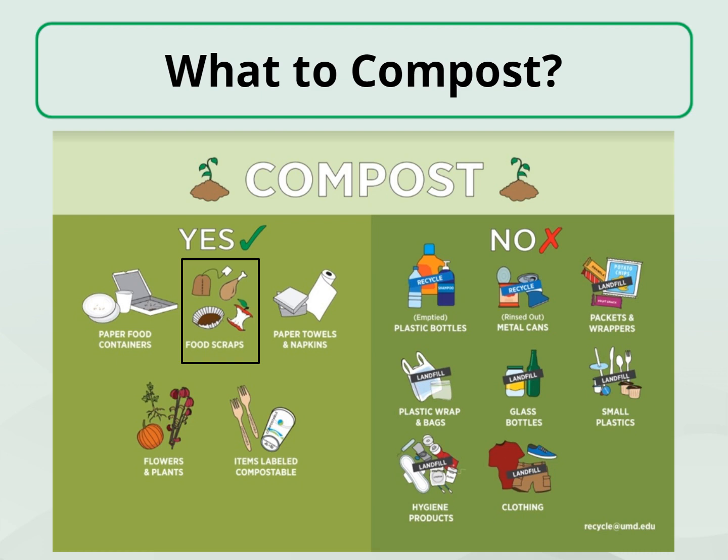Any and all food scraps can be put in the compost bin. This includes fruits and vegetables, but also meat, bones, dairy, and grains. You can compost used tea bags and coffee grounds, including their paper wrappers. Even processed foods or foods with artificial colors or flavors can be put into a campus compost bin.